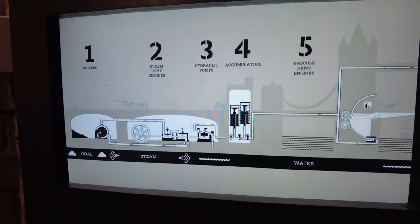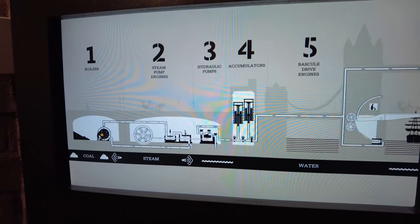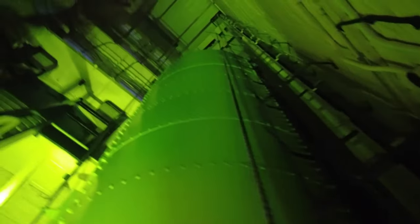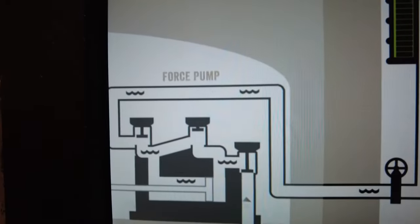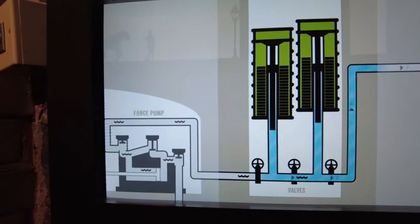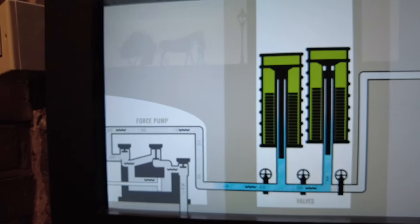Sir William Armstrong, a solicitor with a passion for engineering, became one of the biggest engineers of the industrial age, the 1850s. Newcastle upon Tyne, the docks there, he used his hydraulic systems there as well in 1854. See, it has a double-acting pump too, hydraulic pump. We looked at that in the Kingston pump house. Double-acting pump.